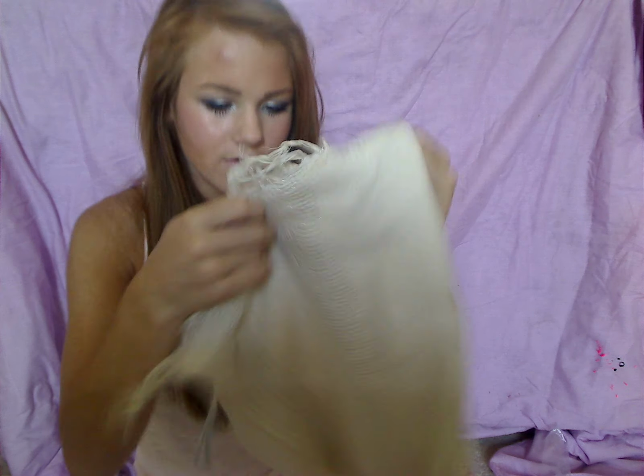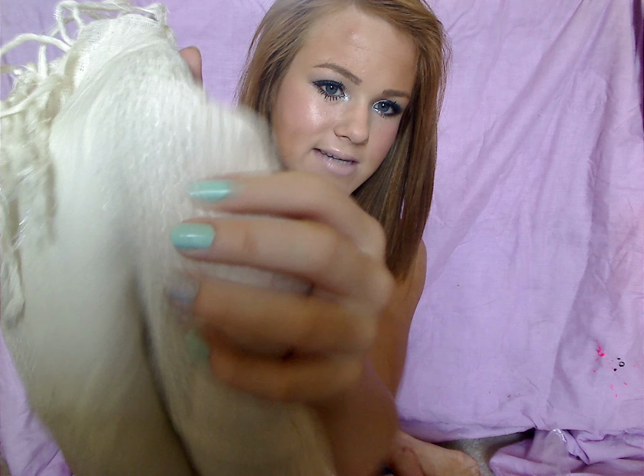So I got the scarf in store like a month ago, in a mint green color, and I know it's my favorite color. Then I saw it on the website and they had it in ivory, and I was like, this is such a cute scarf. And if you look, it has metallic detailing here.